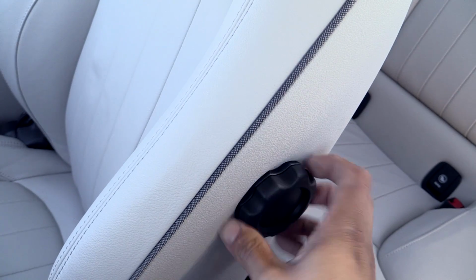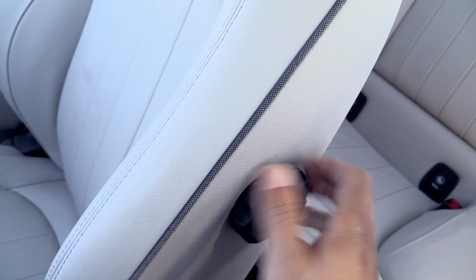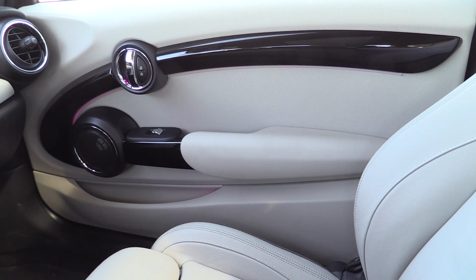This reminds me a great deal of Volvo seats. It allows a great deal of variation when it comes to lumbar supports. If you find other cars don't have quite enough, or there's not enough variation between the maximum lumbar support and the minimum, you may find this handy. An incredible amount of customization is available on Mini vehicles.